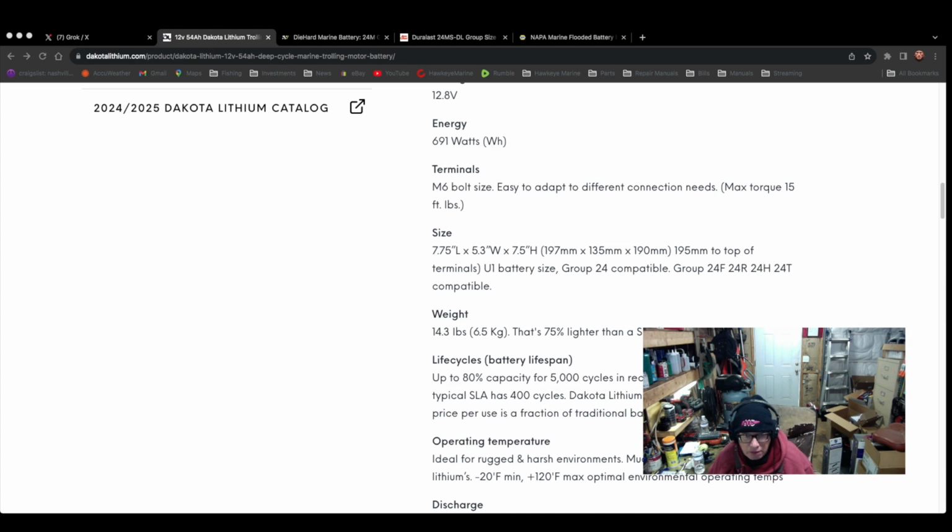And that comes out to 134.94 pounds. So we take that, we subtract it from our 79.18 pounds. We have a difference of 55.76 pounds. That's the difference.